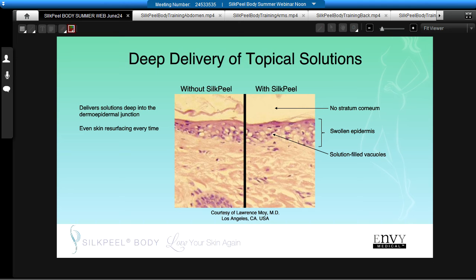So basically what that translates to, when we look at this punch biopsy slide, is really two things that are very, very visible here on this punch biopsy. Now, before I explain that, let me just explain what you're looking at here. So this is a single punch biopsy whereby the right-hand side of that biopsy has been treated with SilkPeel. The left-hand side has not been treated with SilkPeel.